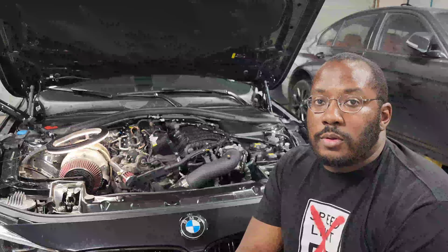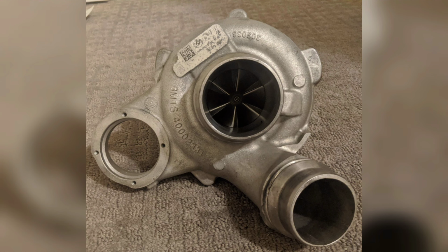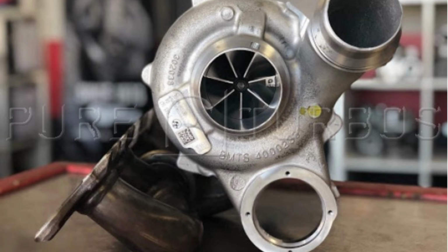We also saw a couple big turbo options come out on the market. Pure, of course, had their Pure Stage 1 and Pure Stage 2. The Pure Stage 1 was just the compressor replacement that installed in the stock exhaust housing. And then the Pure Stage 2 was the full hybrid setup where they modified the exhaust housing and the compressor to fit larger wheels.